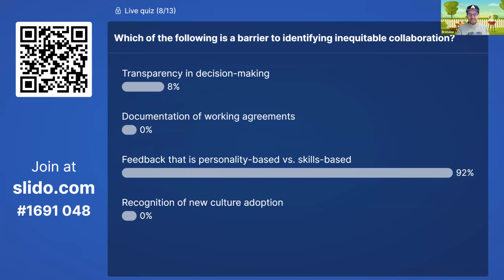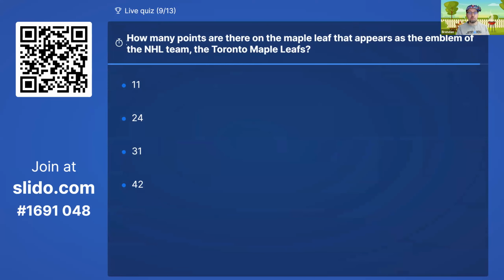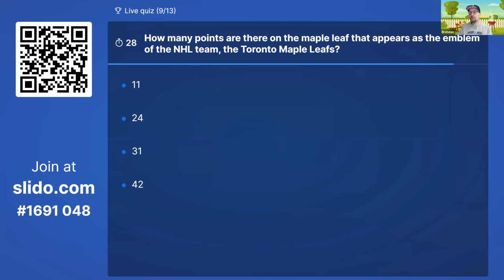Right. All good. Nice to see. Again, the majority got a correct answer there, which is the feedback is personality based versus skill based. All right. How many points are there on the maple leaf that appears as the emblem of the NHL team, the Toronto Maple Leafs? No, 11, that's just not fair. 24, 31, or 42? Now we're getting tricky.